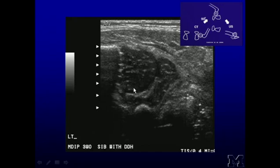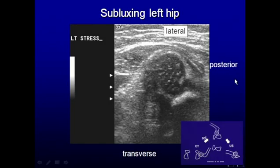You do not see acetabular morphology very well in the transverse view. That's not why you do it. You really do it for position. But this view equates to this view. And that's right where it should be.